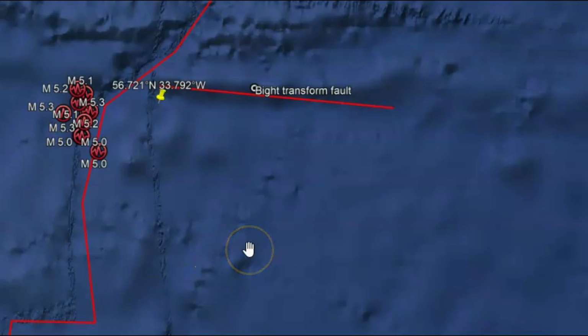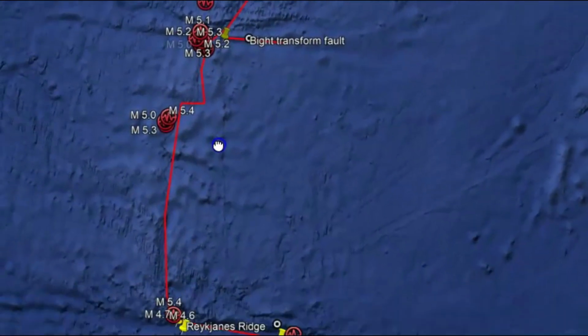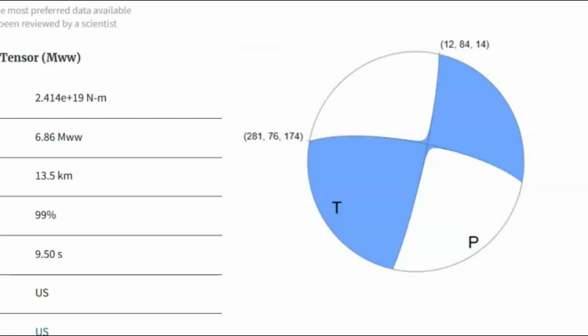This is an area where the North American and the Eurasian tectonic plates are slowly moving apart at about 20 millimeters per year. Unlike other parts of the Mid-Atlantic Ridge, the Reykjanes Ridge is known for its oblique spreading. Here's a definition of that. Oblique spreading occurs along slow, intermediate, and super fast spreading centers. Oblique may be related to magma overpressure or to plate boundary reorganization. Here we have the moment tensor ball for that magnitude 6.9.